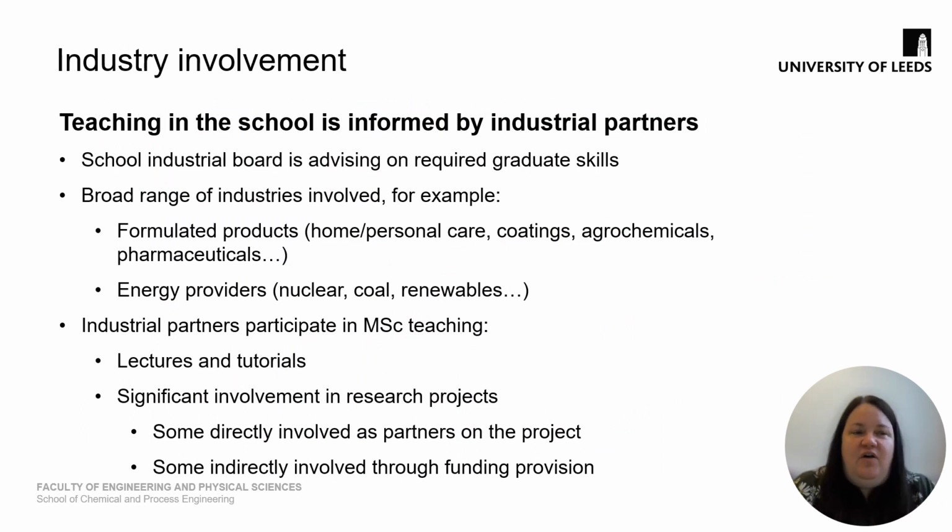Now, we do have heavy involvement in our program from industry, with our teaching informed by our industrial partners. We have an industrial advisory board who advise us on the required graduate skills and the things that should be in our course. So therefore we have a broad range of industries involved in this across a wide range of areas, and they're involved in our MSc teaching specifically by being involved in some of our lectures and tutorials and having involvement in some of the research projects. This does vary from program to program and year to year, but there is opportunities here to be able to engage with the leading edge industry.